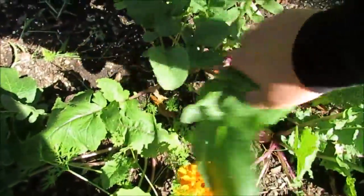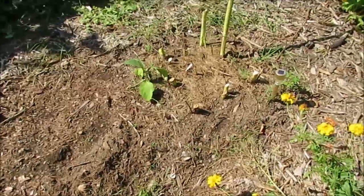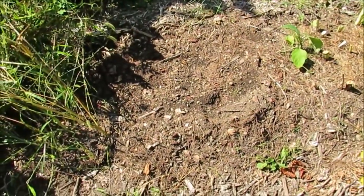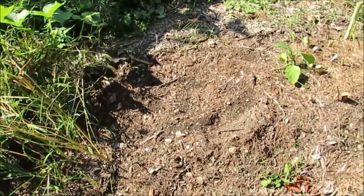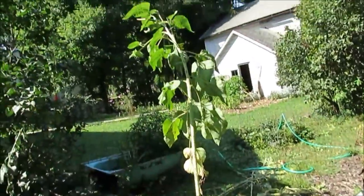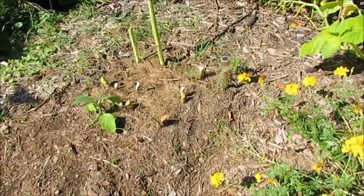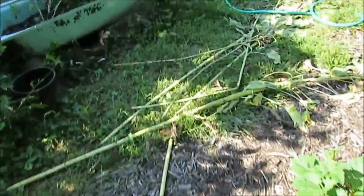Then I got some more turnips, some carrots kind of mixed in down here, which is very nice. So I had bachelor buttons there, which just died, so I ripped them out. And then the sunflowers, most of which have gotten knocked down and broken, so that's unfortunate. So I cut those down to the base, which you can see some of the ones there.